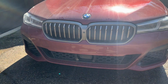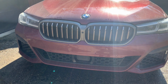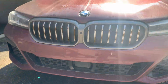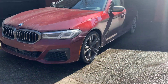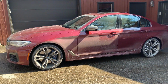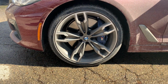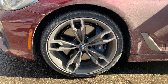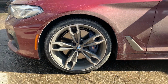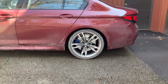Among the changes, it's also a bit bigger and wider. The kidney grilles of old were more subtle back in the day. Also, that down there, that's adaptive cruise control stuff that you're looking at. This car does not have the standard 19-inch wheels for the M550i. It has the optional 20-inch wheels that come with non-run flat performance tires in the summer. This is not the summer, and this is not the Sunbelt, so those are winter tires. But you do have those big old M Sport brakes. Those are also standard on the M550.